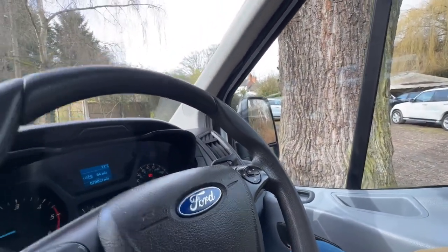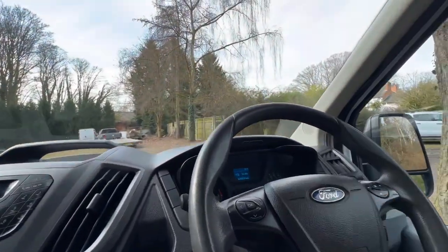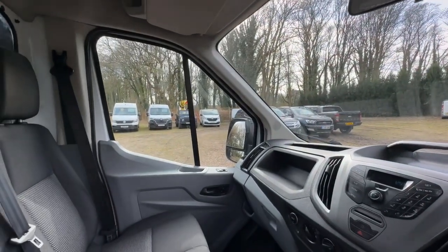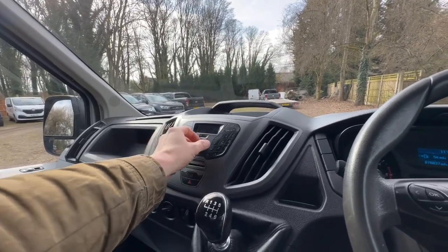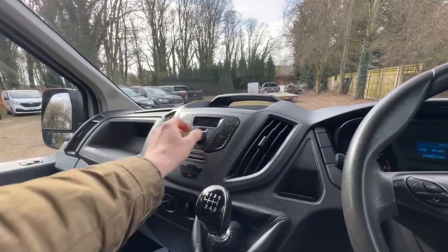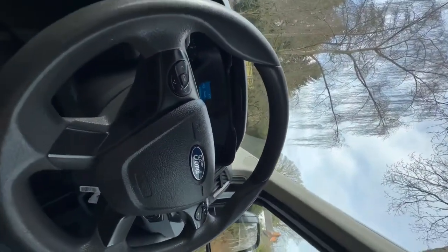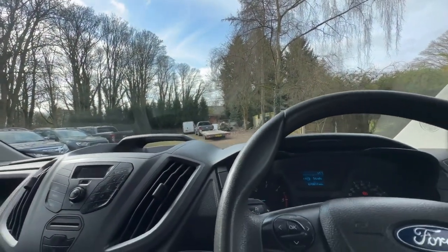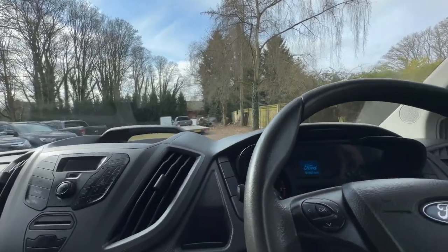Central locking works fine. You see it lights up there. All works. Smells nice. Anything else, let me know, and I'll do my best to show. I mean, stereo works fine. Sounds good, no distortion on the speakers, perfect. Switch her off.